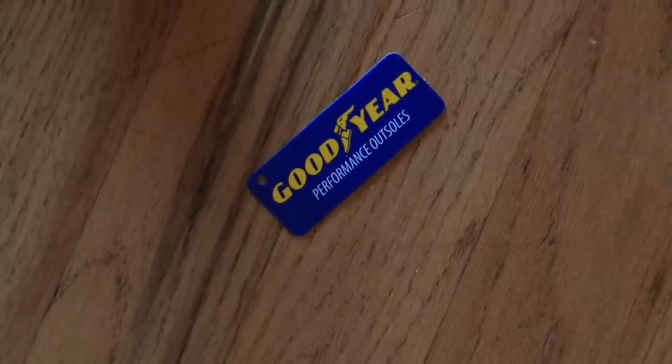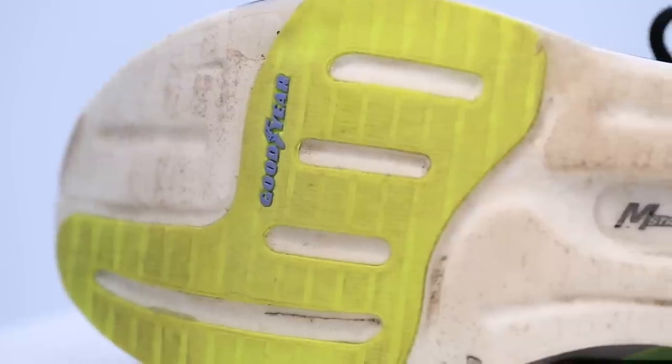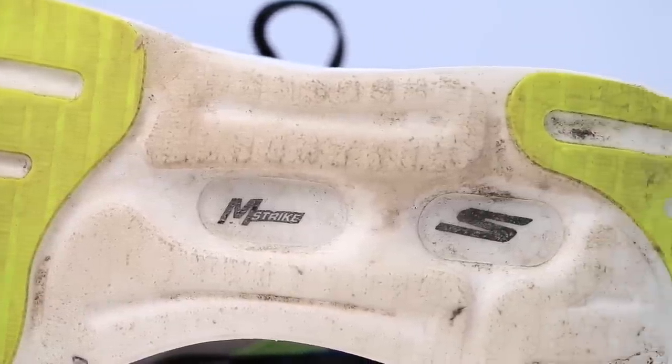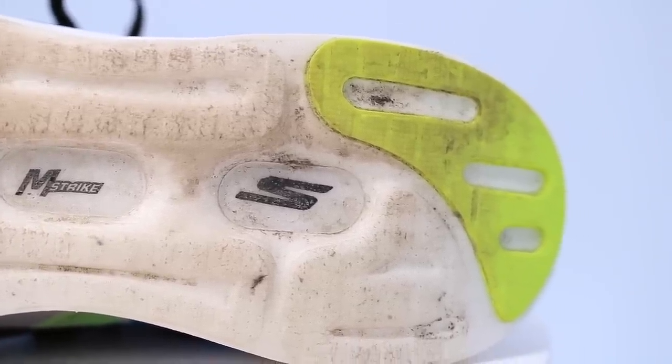Skechers has a partnership with Goodyear, so I love how they're cross-pollinating there. And yeah, the Goodyear rubber felt fine. I didn't feel like I was slipping, even though I did run over some ice and snow today just a little bit. It did fine, but there's quite a bit of exposed Hyperburst midsole foam on that outsole. You can see it there.